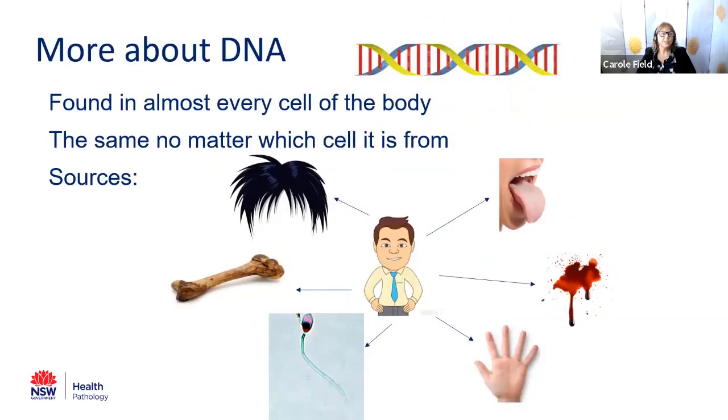Now, most of the DNA is found in almost every cell of the body. The exception is red blood cells. But it doesn't matter where you actually take a sample from, whether it's hair, bone, semen, saliva, or blood, the DNA profile will be exactly the same. And biological fluids are a very rich source of DNA, so we don't need much to get a DNA profile.